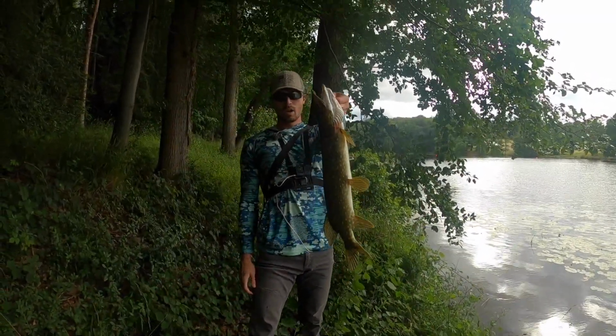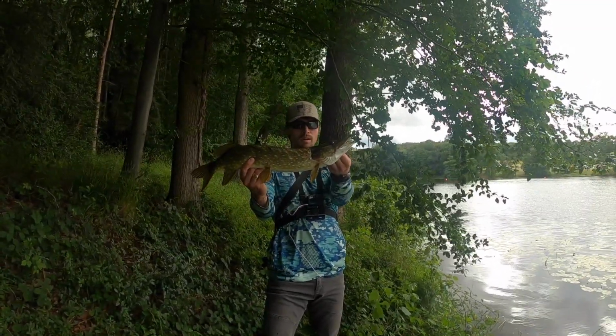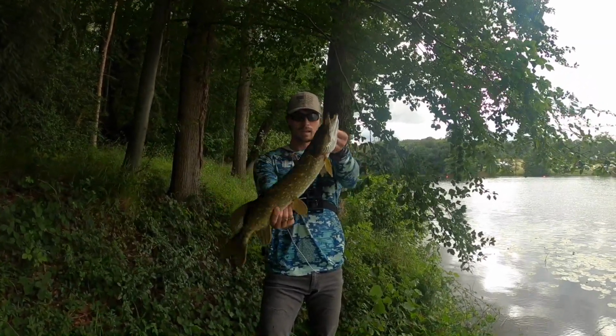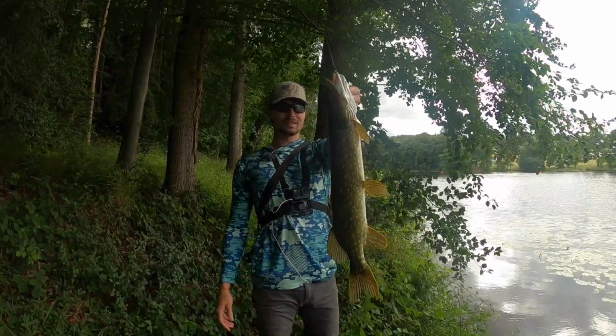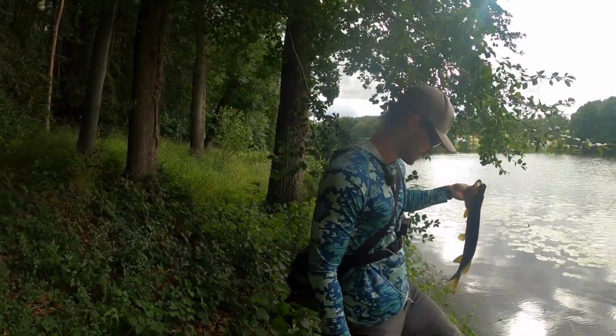Top water, not the biggest fish, but a good jack, good sport. Fishing these lilies, it's great fun. That's spot number two, fish number 5,000. There we go, fishing with frogs. Let's get him back.